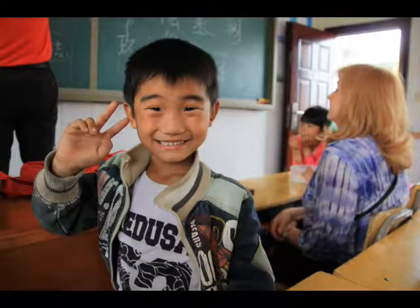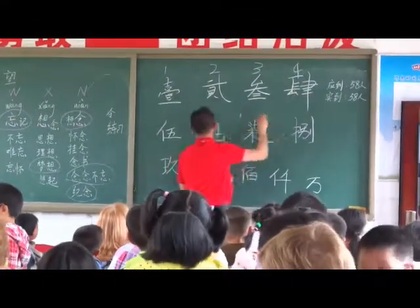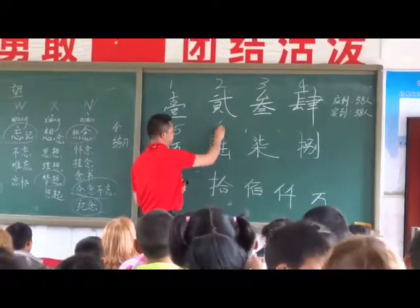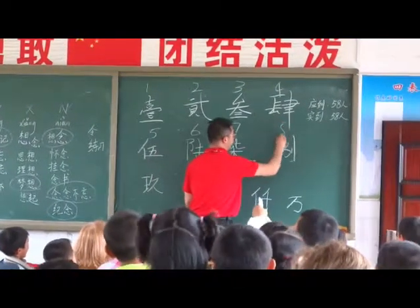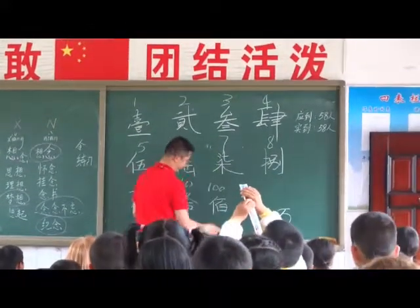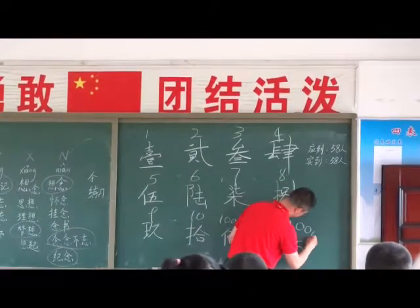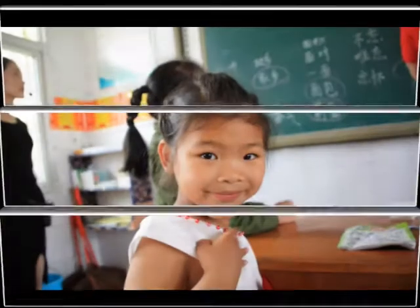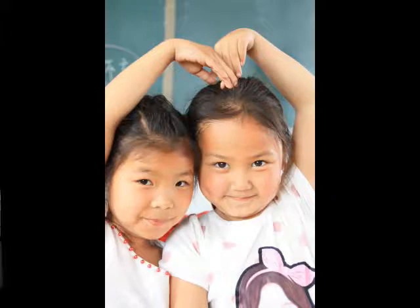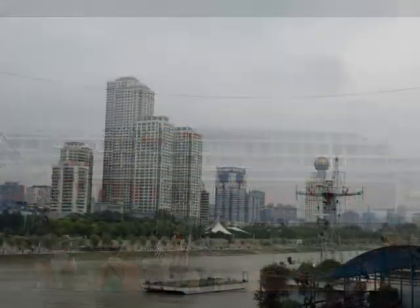Then he shows us how Chinese numbers are written. I must admit that written Chinese seems amazingly complicated. We say goodbye to these lovely children and are on our way back to the ship. We continue on down the river with our next stop being Wuhan.